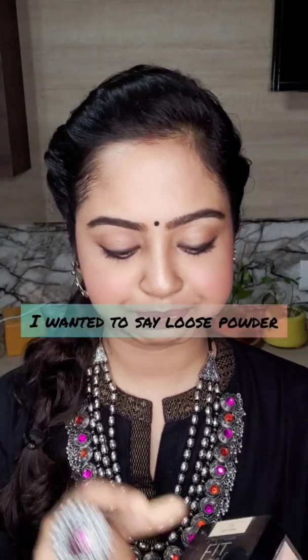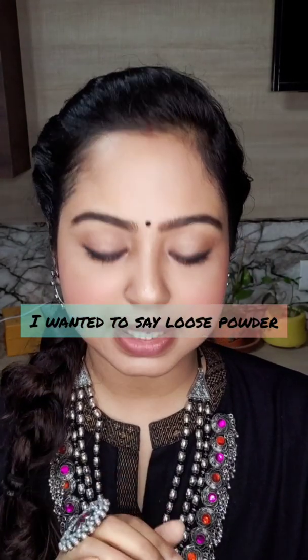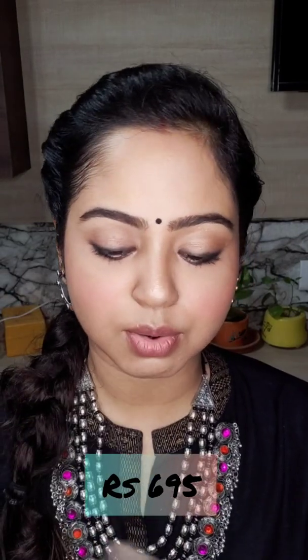So the next thing that you will need is a compact powder. For you guys, the Maybelline Fit Me Loose powder is your go-to thing. This is super good. This comes in around 695 rupees. I don't know if the prices have risen now, but I bought it around 5 to 6 months ago, and this is good. This is in the shade light. You can go for medium shade if you are a tone darker, or you can use this if you're my tone or even a fairer tone than mine.